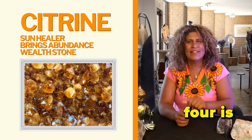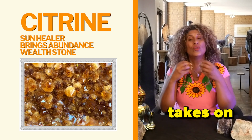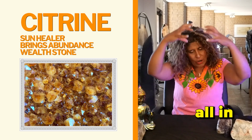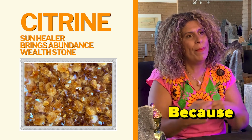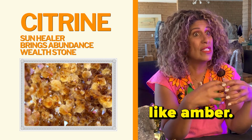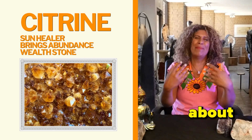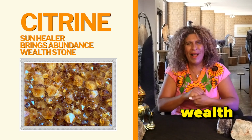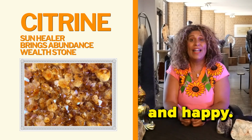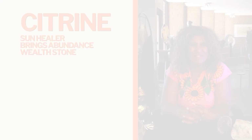And number 4 is citrine. Now, citrine, of course, brings in joy, brings in happiness. It also takes on the sun's light, bringing in the phosphoric, because citrine loves the sun. It is the sun healer, just like amber. So you bring in that citrine and hoe it in, and you know it's about abundance. So bringing in that wealth of garden into your place, it's going to be happy, and happy gardens are very wealthy in fruit and in vegetables.